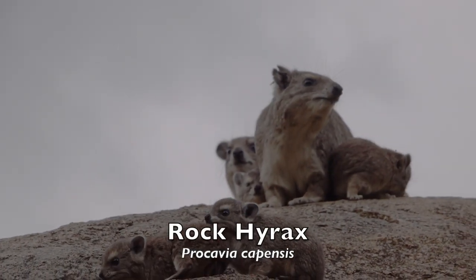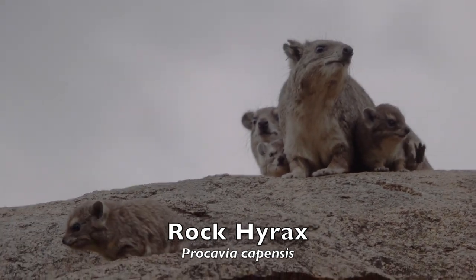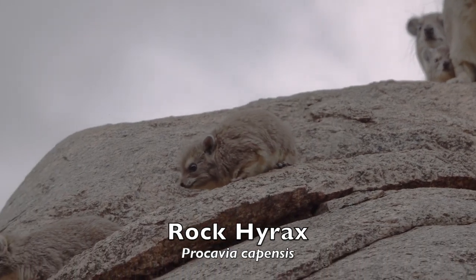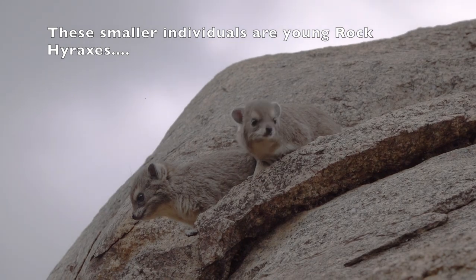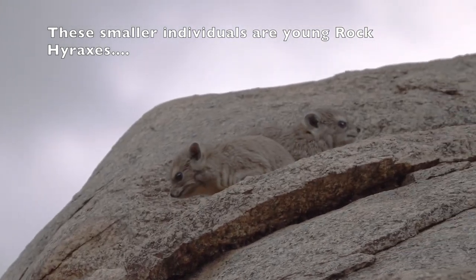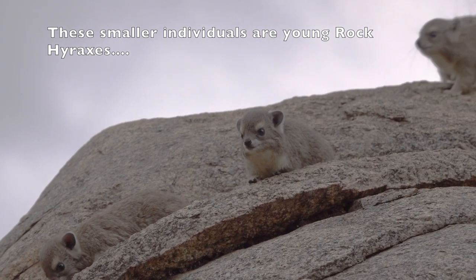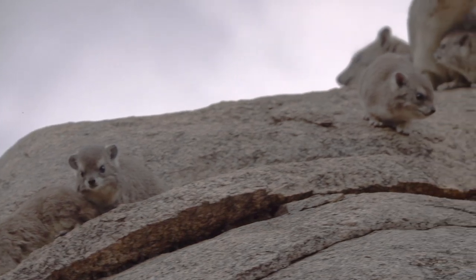Sharing a common, though very distant, ancestry with elephants and manatees are rock hyraxes. However, these animals are much smaller in size than the giant pachyderms. As their name implies, they hang out in areas where there are boulders, rock formations, or even little nooks on sheer cliffs that provide shelter and protection.